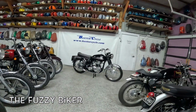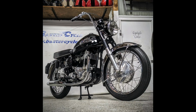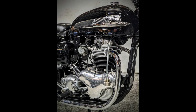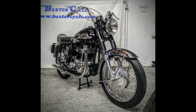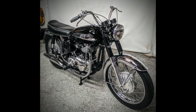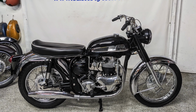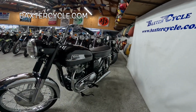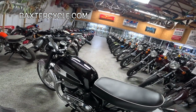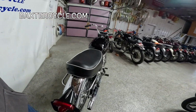Today we're at Baxter Cycle, and look what they got out for us now. A 1966 Norton Atlas. This is a spectacular example of one. I've been looking this over for the last half hour, and everything is just wow on this whole machine. It's a real eye popper. Every little detail on this hot rod is pure beauty.